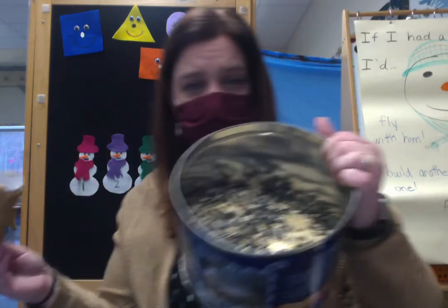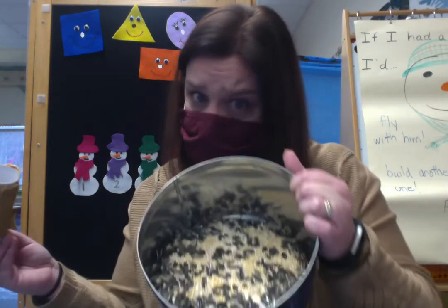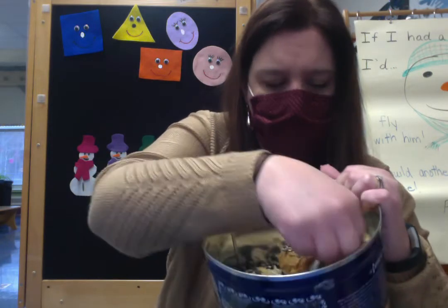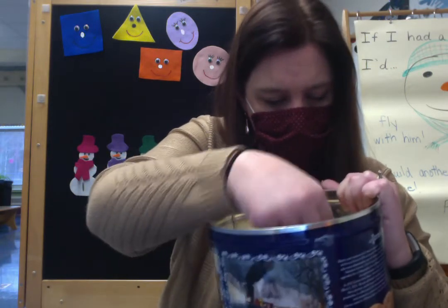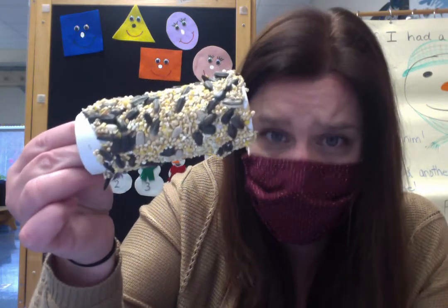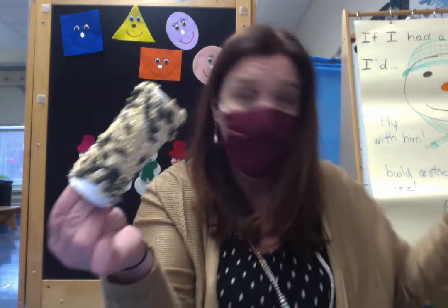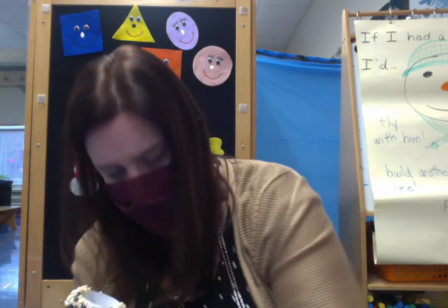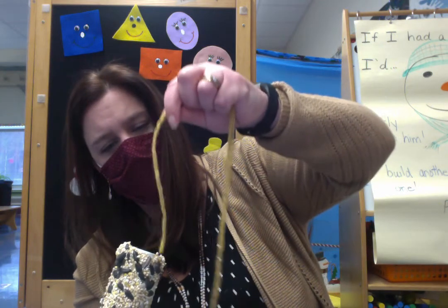Now I'm going to take my birdseed. Now you can use Cheerios or whatever you have. That's fine. And I'm just going to roll it. Roll it. Roll it. Roll it. Now we know that peanut butter is sticky. So look what happens. All the birdseed sticks to the toilet paper roll. Sticks to the peanut butter like that. Now the only thing left to do is I'm going to take my string. I'm going to put my string on through it like this.